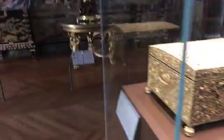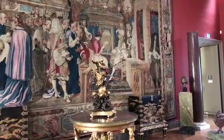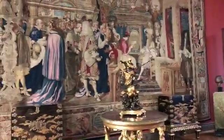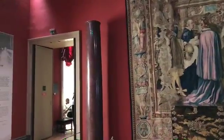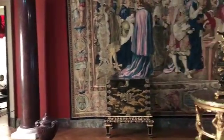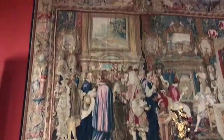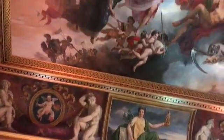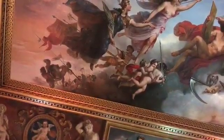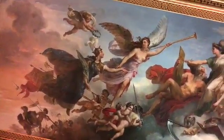All right, let's see. What else does this room have? And you notice they used a lot of tapestries. Look how big these tapestries are. I don't know if you can get a sense of how big these rooms are. But these tapestries go from floor to ceiling, and these are super, super high ceilings. And again, as I was showing you earlier, let's just take a look at the ceiling for a minute, because the ceilings are so amazing. Look at that ceiling.